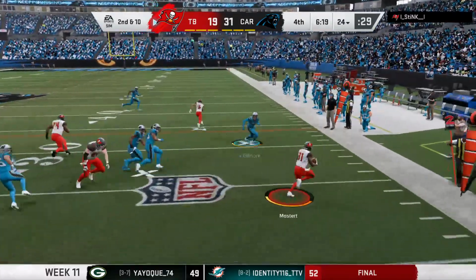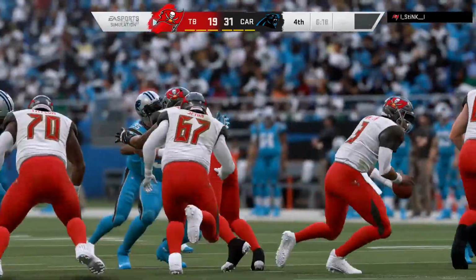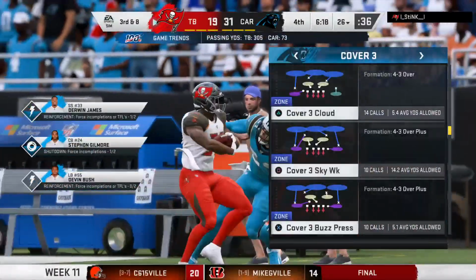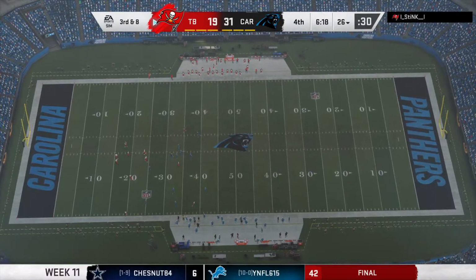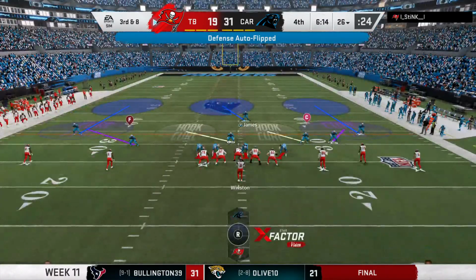Mostert. After getting stuffed on 1st down, not much better there. 2-yard gain. Well, that's a good start to this drive on the defensive side of the ball. Force the incompletion on 1st down. Then you're able to shut down the running play on 2nd. Yeah, I wouldn't be surprised now. A little bit of pressure going at the quarterback in an expected passing situation.